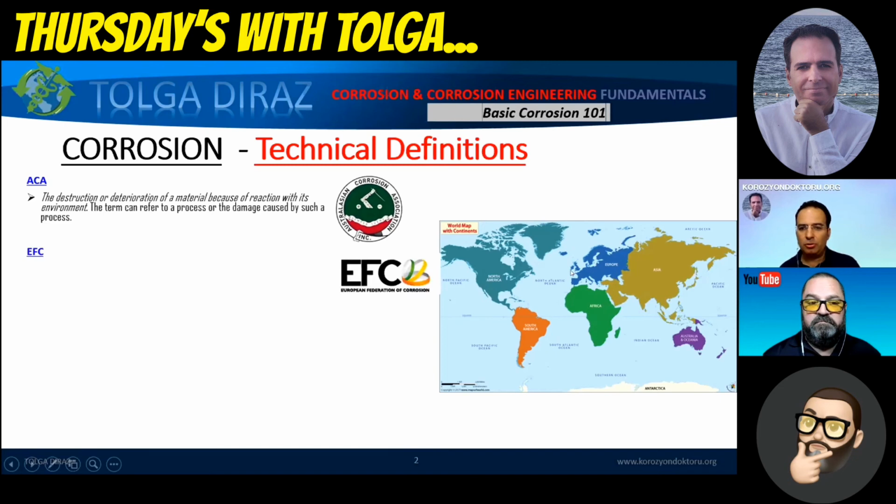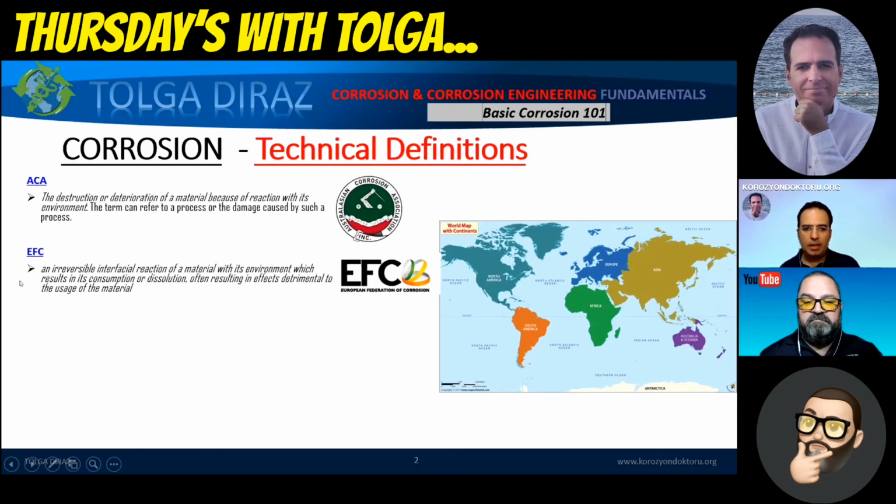And we move on to Europe. There is the EFC, European Federation of Corrosion, one of the major societies in the world. Their formal definition of corrosion on their website is: corrosion is an irreversible interfacial reaction of a material with its environment, which results in consumption or dissolution, often resulting in effects detrimental to the usage of material.